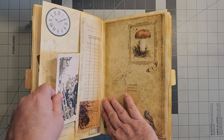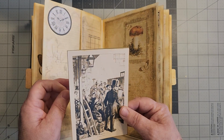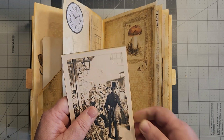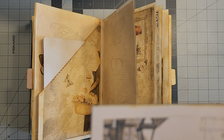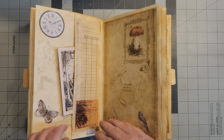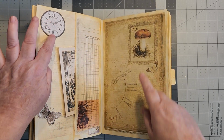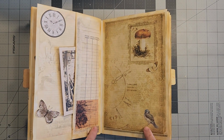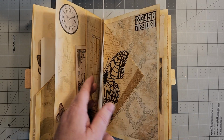Here is another one of the pieces of ephemera. Although I couldn't really tell what that had to do with anything. It is vintage. It says something. Railway station. Okay. We'll tuck that back in there. Here's another sticker. Part of the ephemera. This was a rub-on one I had from Dollar Tree.